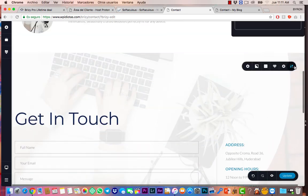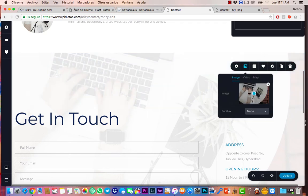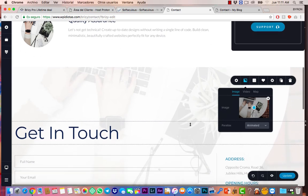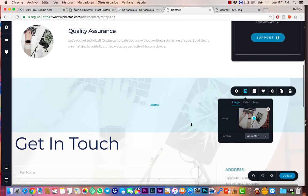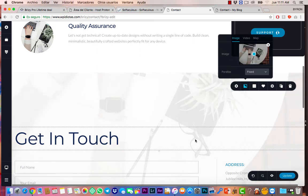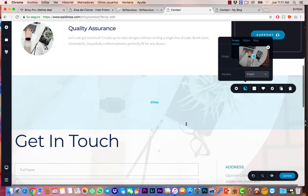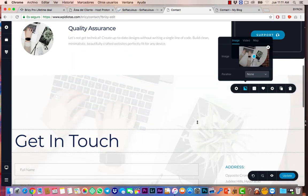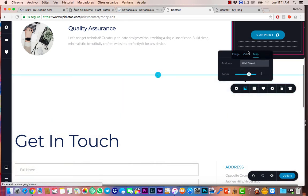Let's take a look at this one, the Dutch one. All right, in here you can always switch the background image, or you can add a parallax effect if you want to animate it. As you can see, you're not really gonna see it, but there is a little bit of movement in the back. You can do it as fixed, or what you can do is just no effect. All right, and it moves that entire background. You can also add a video, you can add a map.